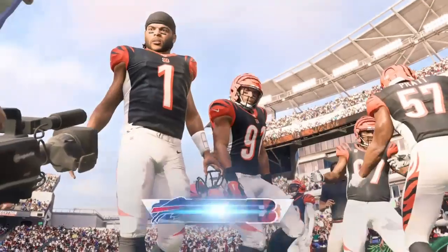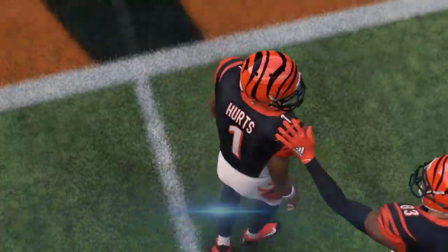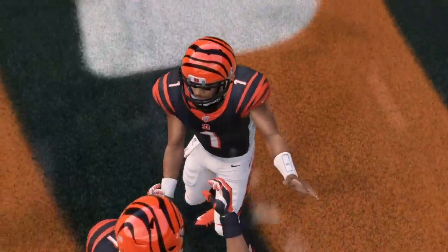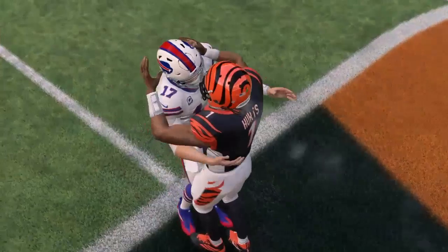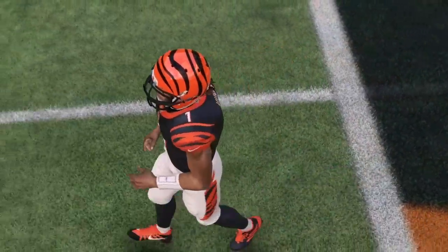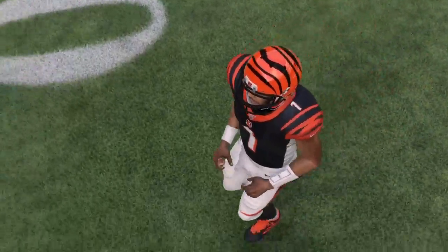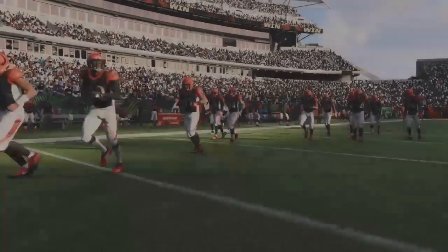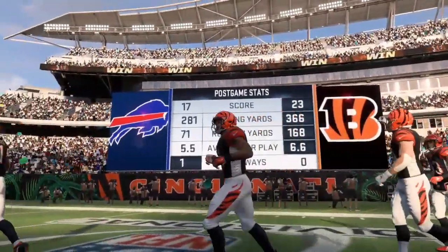So with this Jalen Hurts build, the Bengals are on their way to the next round. Hurts obviously out here doing his thing, is going very well so far. I'm not sure how realistic this is. It seems somewhat realistic because Hurts came in as a 67, moved up and progressed. That could possibly happen. Would the Bengals win a playoff game?